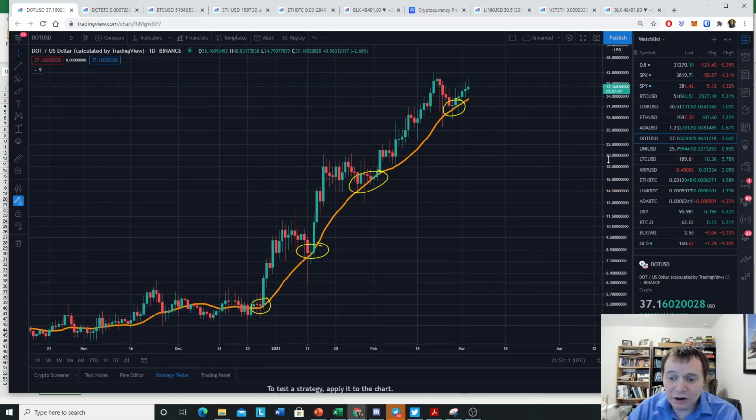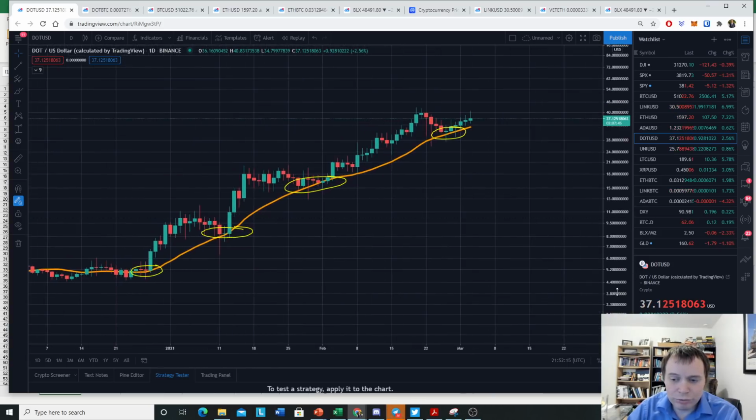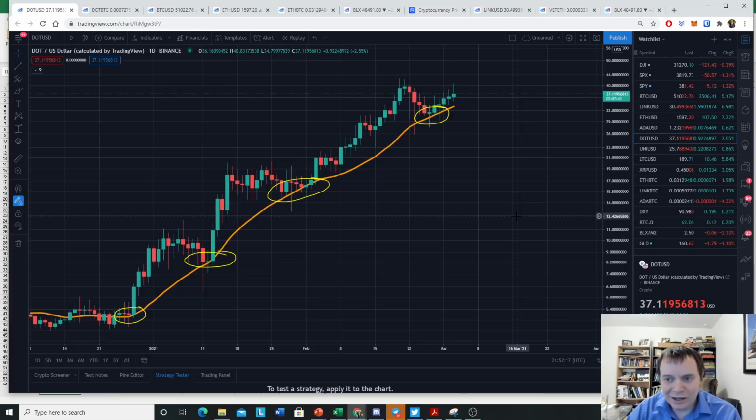So far, DOT continues to just be a really impressive train. It's not as flashy as some of the other moves we've seen, right? We saw ADA go 60x in 11 months. This one is more of a slower, methodical move up. And it's funny that I say slower because it still has gone up 10x in less than a few months. So DOT is still a champ of this market cycle, in my opinion.